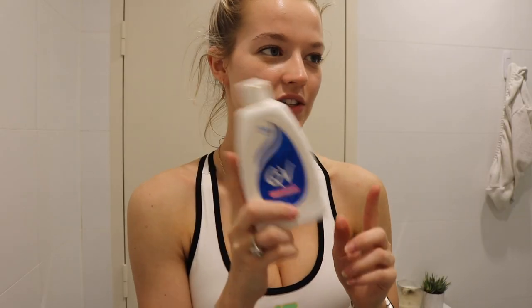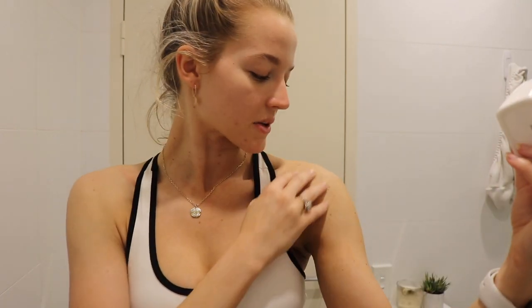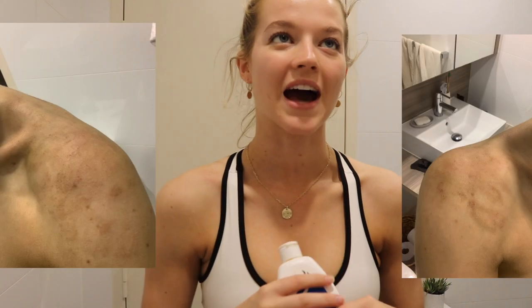I've had to use this literally every single day. I get this dermatitis sort of rash up on my shoulders. It was really, really bad like a month ago, and then I started using this on it because my doctor said to. Yeah, this is how it looks now, so I'm really, really happy about that.